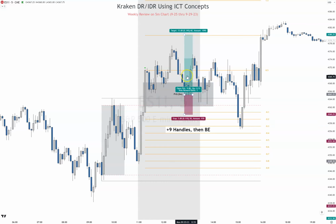Got in right here, and at 60% on my rules, I take a partial and move my stop to break even, plus 1 or 2 ticks. Okay, so my stop would have been right here. Price came up, got the 9 handles. That's right there, 9 handles, and then it came down and took me out at break even. So that's why I say this is a 9 handle move. Then break even. Okay, so we got 9 handles on Monday.